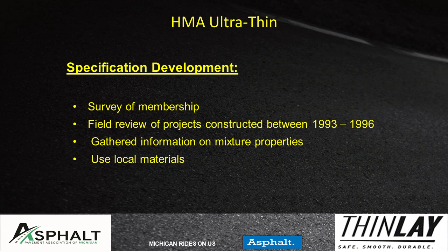They wanted to have a specification. So we gathered the information on these mixes that our contractors had been producing for years. And so that's where we started.